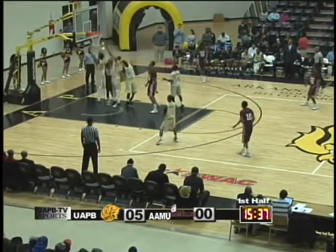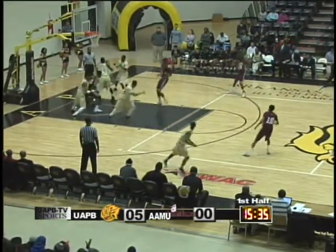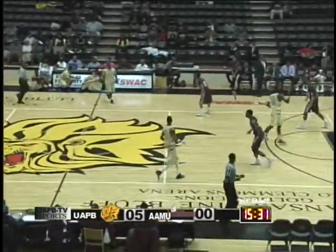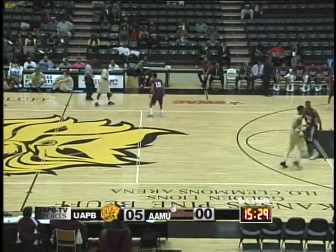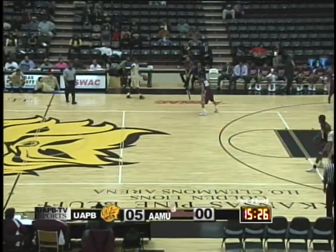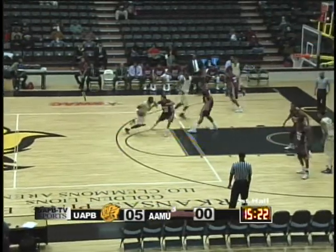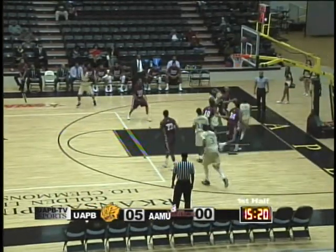Here's West, leans in, some contact, no call from 10 feet out, and Berry secures the rebound. Letting them play underneath the basket for sure. UAPB with the basketball here, leading 5-0. 15:20 to go first half. Here's Hammond, the blow by in the lane. Little floater with one hand, no good.